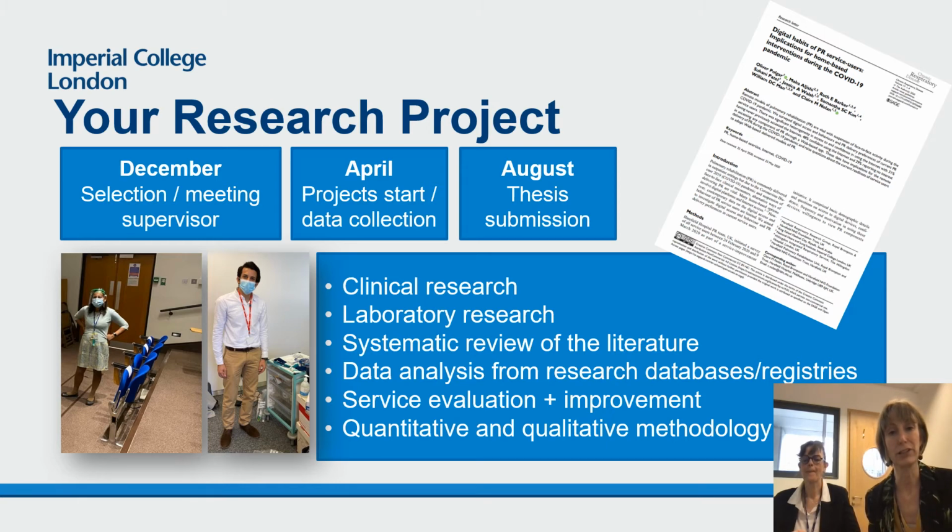You can also look at service evaluation and improvement, and the types of methodologies we offer are both quantitative and qualitative. In terms of the timeline for your project, in December we release the project list, and you can select your project, and you may or may not wish to meet with some of the supervisors that we have. Our projects generally start around April, at the beginning of the Easter term, and that's when you can start your data collection, and the submission of the thesis is in August.